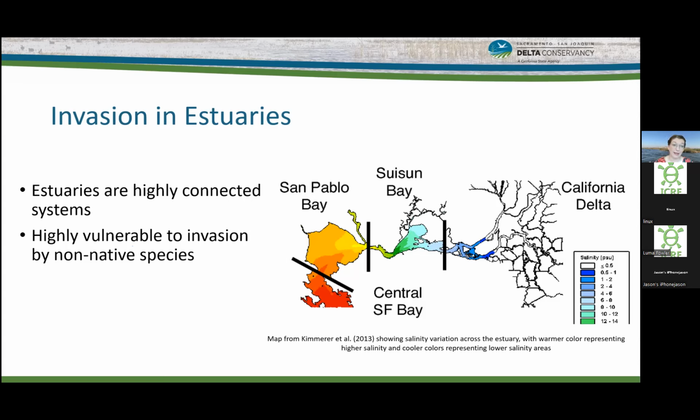So estuaries are highly connected systems, which you can see very clearly in this map to the right. So in the map, you see San Pablo Bay on the left and the Delta on the right with Suisun Marsh in the middle. The reds and oranges over the bay represent areas of higher salinity, while the greens and blues over the Delta and Suisun Marsh show areas of decreasing salinity. So you can really clearly see the mixing of the different salinities of water, creating a gradient from west to east, from saline to less saline. And this connectedness is one of the reasons that estuaries are inherently at risk for introduction of non-native species.